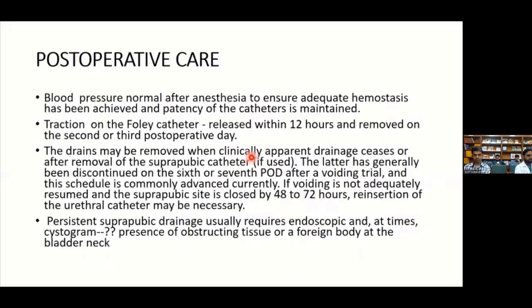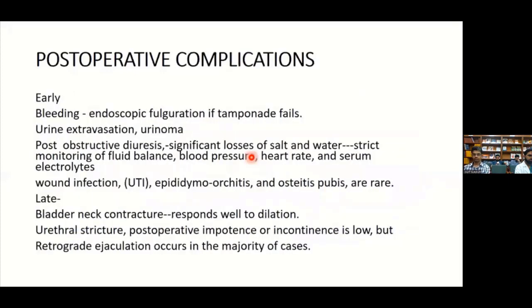And postoperative care is as already explained before; along with that, we consider normalization of blood pressure, and then removal is already explained. Postoperative complications are early and late. Early ones are bleeding, urine extravasation, urinoma, and post-obstructive diuresis, with significant loss of salt and water, requiring monitoring of fluid balance, blood pressure, heart rate, and electrolytes. Other complications like UTI, epididymitis, and osteitis pubis are rare.